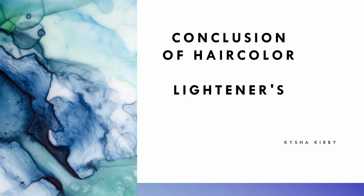Always remember when you're doing a high lift, you have to avoid overlapping, use 1/8 of an inch partings, and rinse the hair with cool water. We will also cover this when we get into safety and applications of your lighteners or the colors in general.